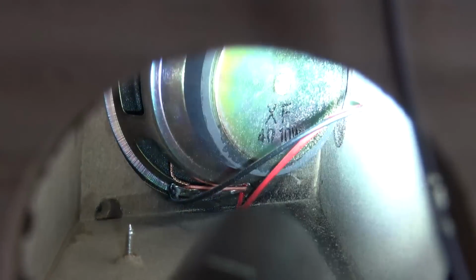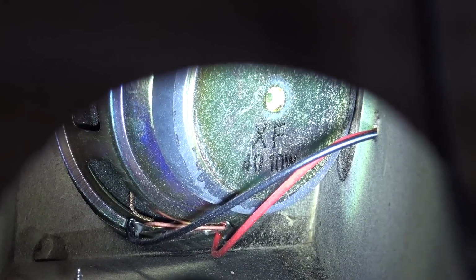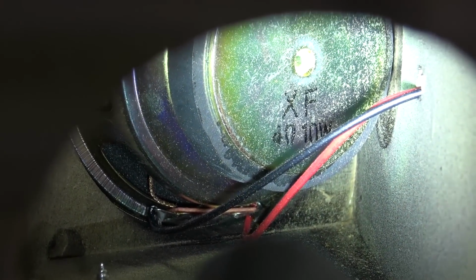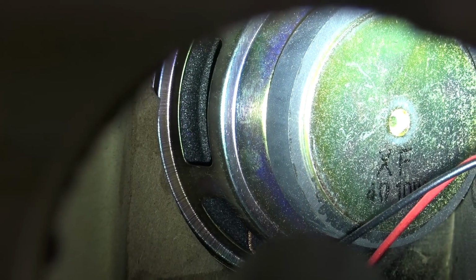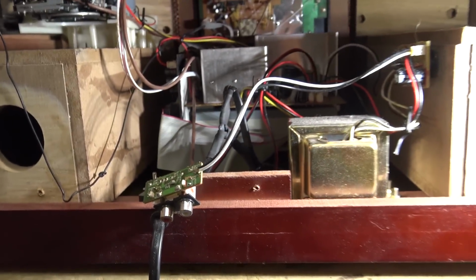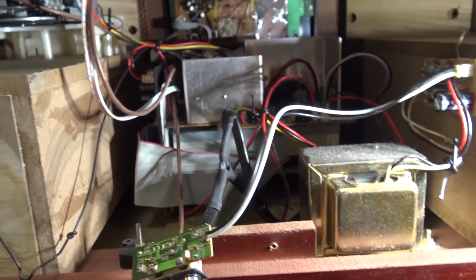4 ohms. Is it 10 watts? Hard to see. 10 watts. Okay. So probably a 10 watt amplifier or a little bit less. But it should get the job done, I would think.